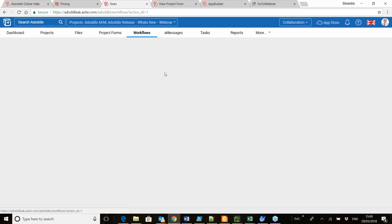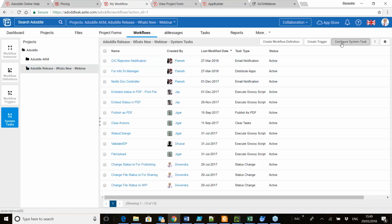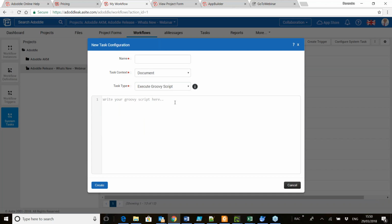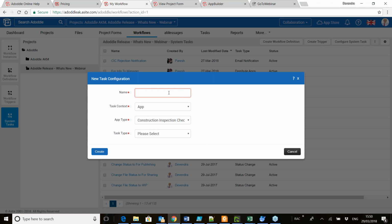So currently, within the workflows area, for the system actions which you can create, you can select the task type as Groovy script. So we support Groovy as a language for scripting within the workflows. You can create a script which you can apply for the context of an app. I can select the app and define the system action. This becomes a standard system action which will execute the script as and when the workflow comes to that node. So yes, we do support scripting as we did for the files object within the workflows. We support scripting for the apps as well.